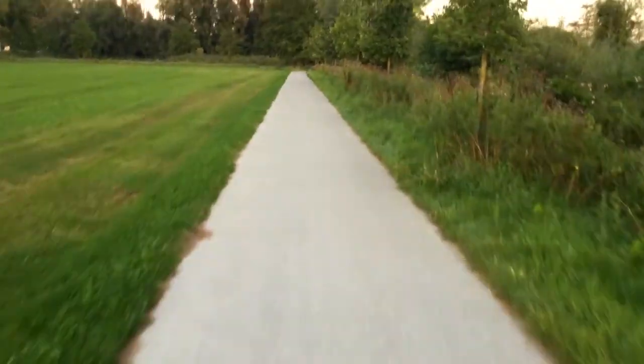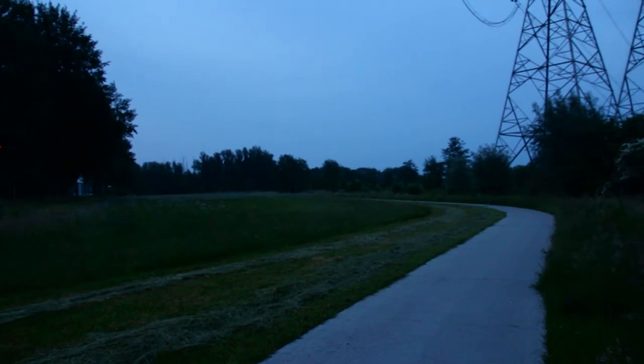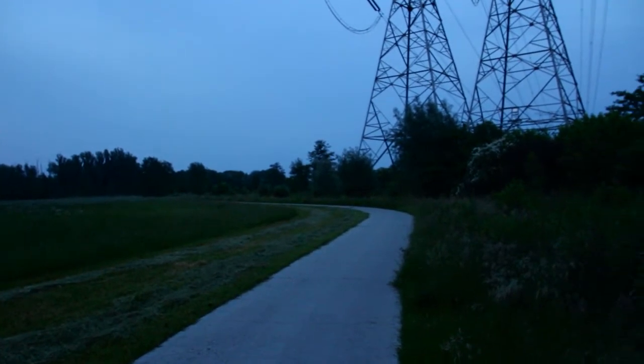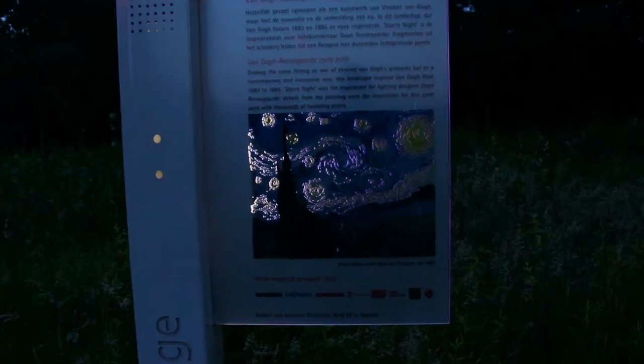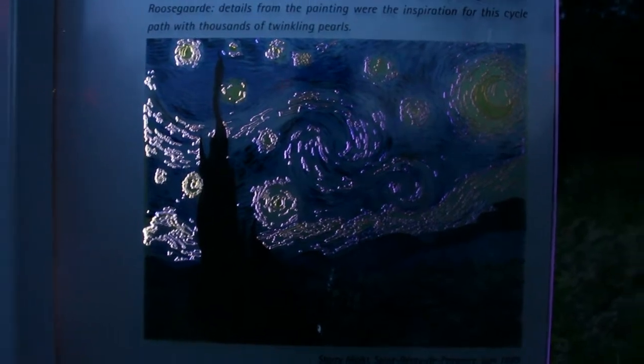It didn't take long for me to realize that something was missing. If this bike path was inspired by the Starry Night painting, where the hell were the stars? Oh yeah, that's the problem. It has to be night before it can be starry. After a couple hours, the bike path sign came alive as it began to illuminate. However, there was still nothing happening on the path because it simply wasn't dark enough.